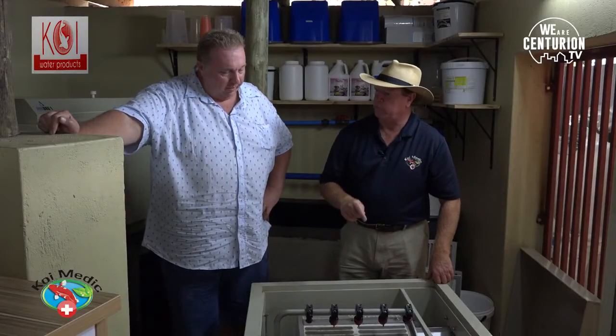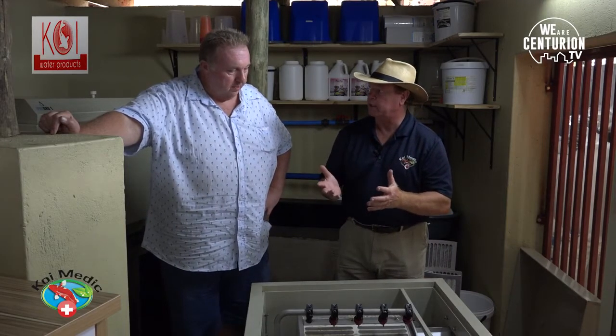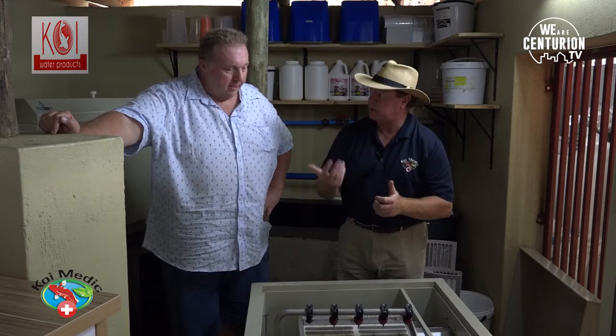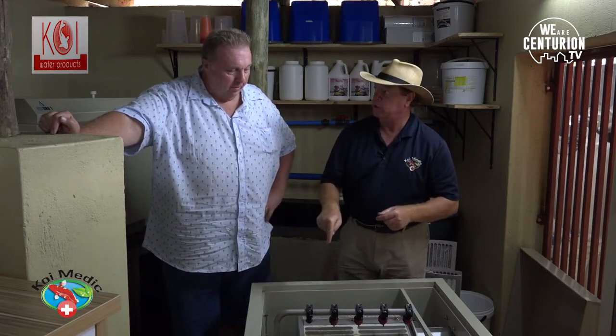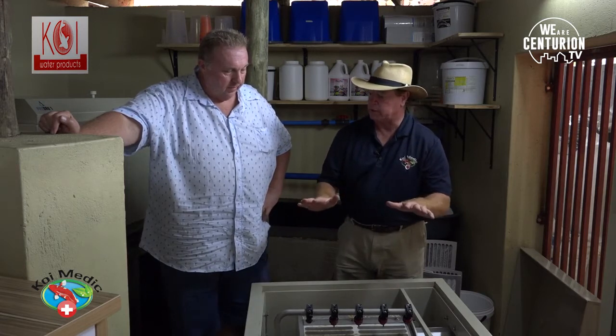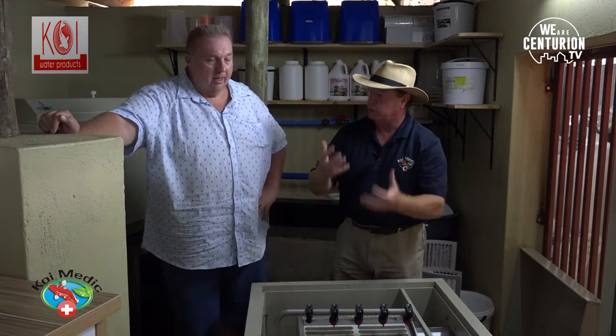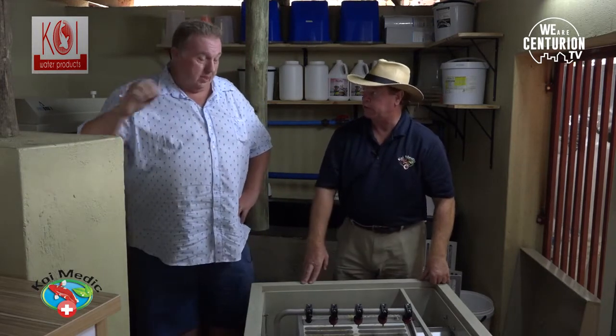What's an advantage I find with the ProDrum filter system is that you can modify it, because let's face it, every single koi pond has its own personality and its own water flow process. So that's the advantage here. It's not a case of this is one system and you've got to take it or leave it. You can actually modify it according to what your pond needs.